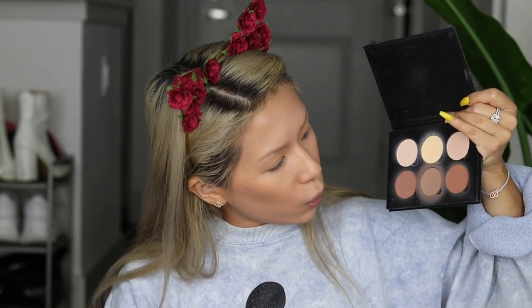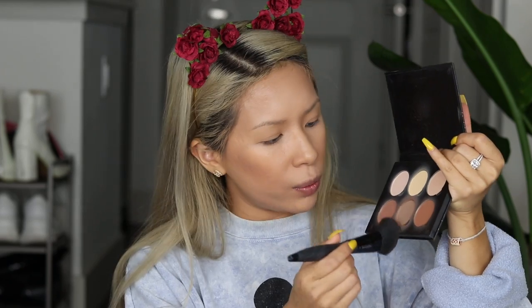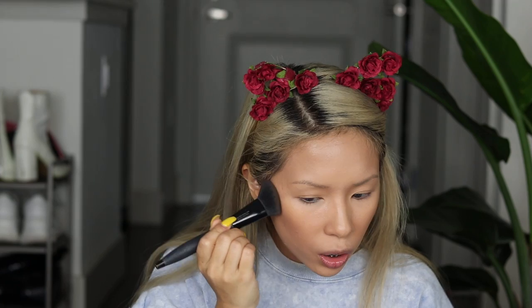Oh god, it's itching. I'm gonna go in with my Velvet Luxe It brush in 313. It's just an angled sculpting brush. I'm gonna go in with this dark center contour shade right here, this cool one. Tap it all over my brush, brush the excess off the side, and let's pat this into the hollows of my cheeks.